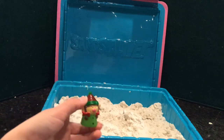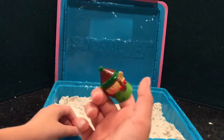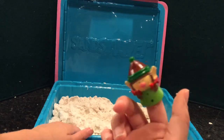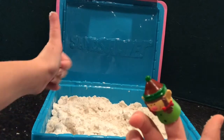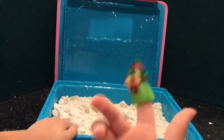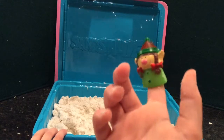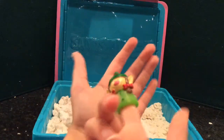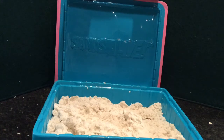Okay, so this is a little finger puppet. You put it on your finger, and it goes ch-ch-ch-ch-ch. And it's an elf, Christmas time, which is really cool. So, yeah. One.